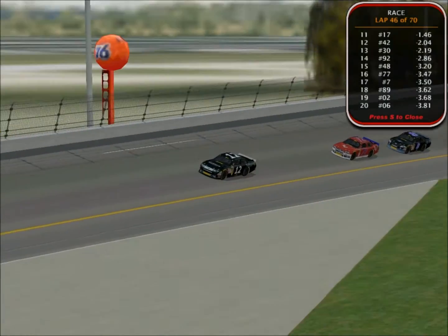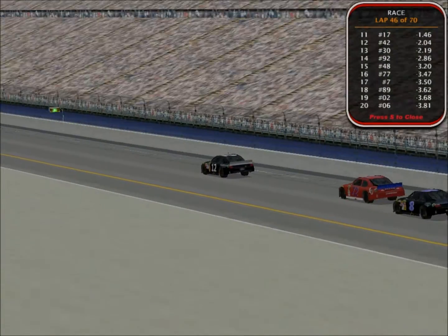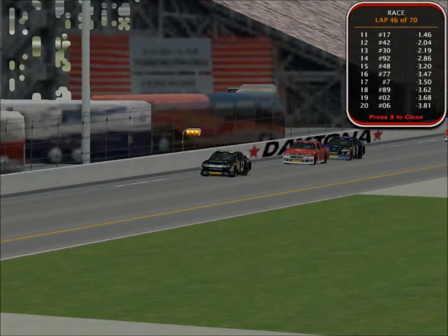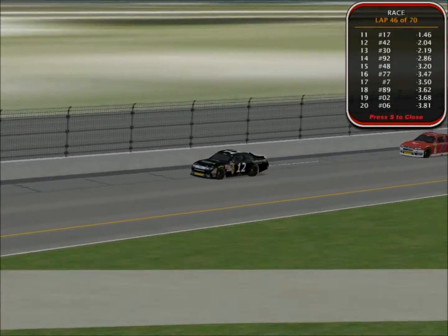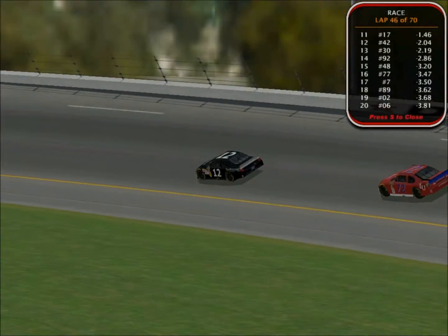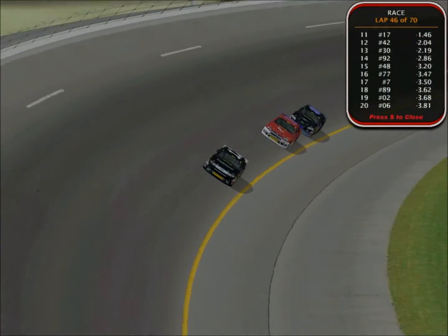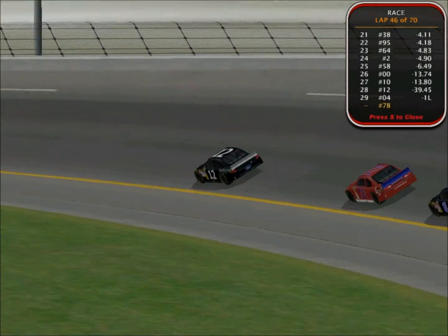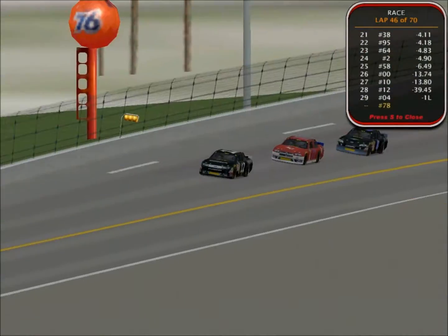Back up front, we have a new player up there in the top 3. Now Josh Barnhart has gotten up there. And as you can see, they have put the 04 car of Douglas Quaid a lap down. Quaid way off pace. He had that earlier damage, that earlier incident.